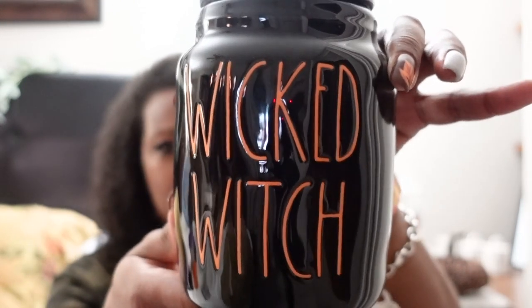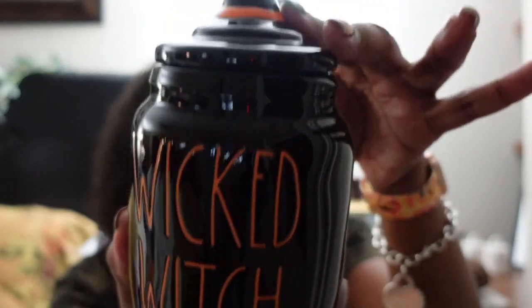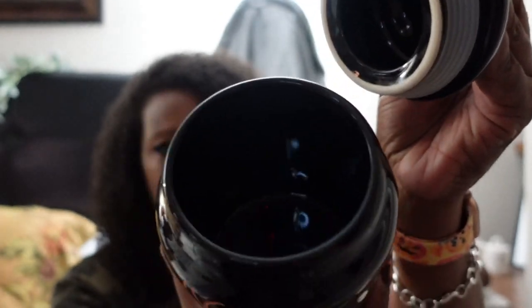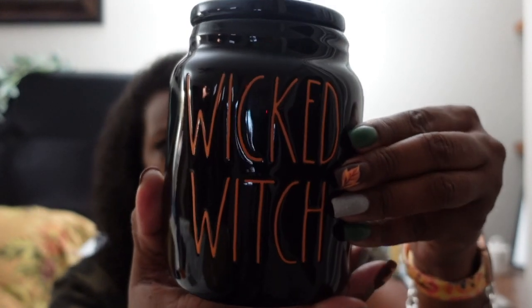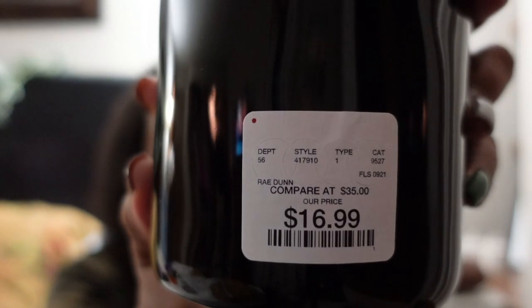My granddaughter was out with me, and I thought she got a lot more Halloween stuff from last year than what she did, and she didn't hardly get any. I think she had one thing. So we picked her up this Wicked Witch, and this is high gloss. This is the canister. Look at how high gloss that is. That is super glossy, and it's got the little witch hat, and it's got that nice suction on there. Really cute. This is for my oldest granddaughter. Nice, right? Love this. That is adorable. High gloss. That is $16.99, and I got this at Home Goods.